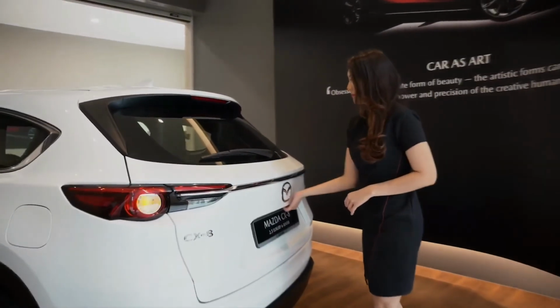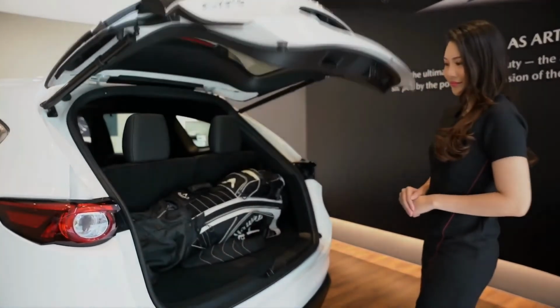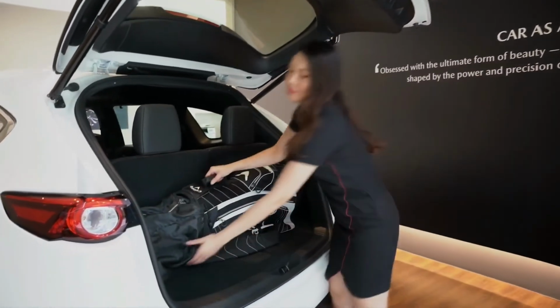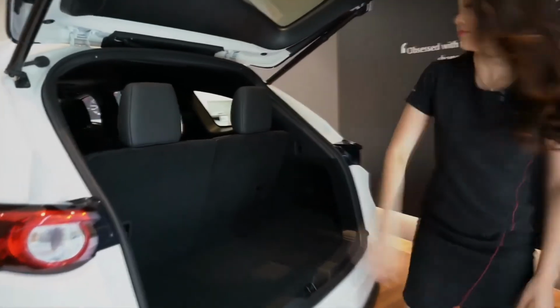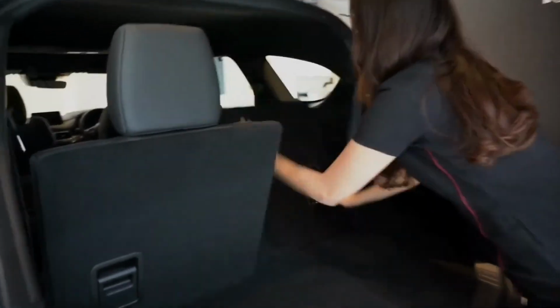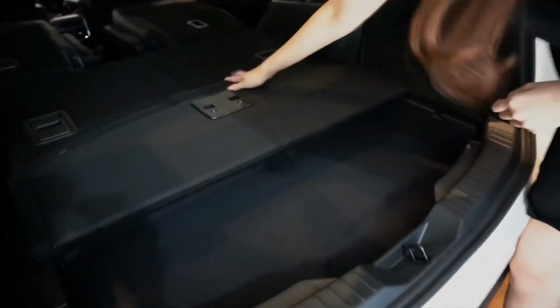The car comes equipped with an electric powered and height adjustable tailgate, making it easy for you to access the boot. Boot space is also plenty, and you have the option to put down the second and third row seats to get as much space as you need. All you need to do is simply pull the handle and push the seat. There is even a small hideaway compartment if you wish to stow things out of sight from others.